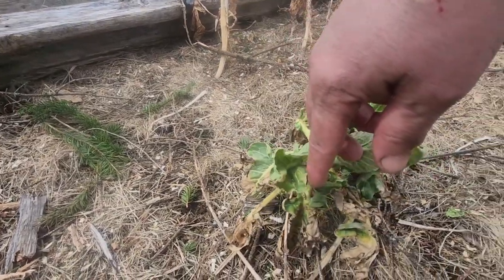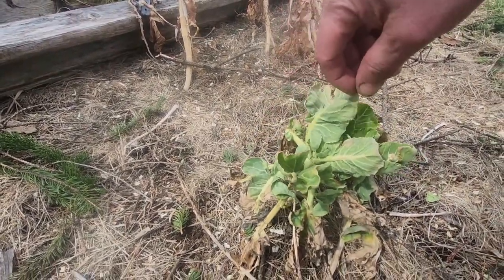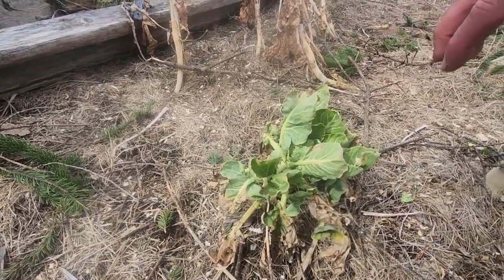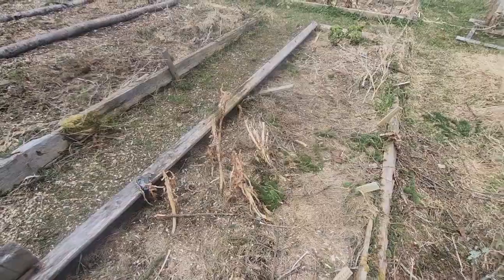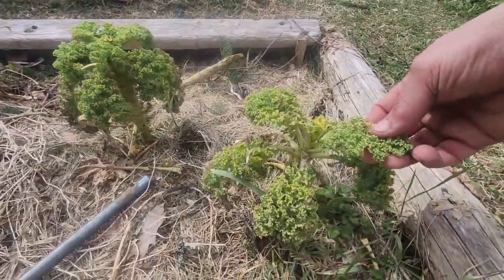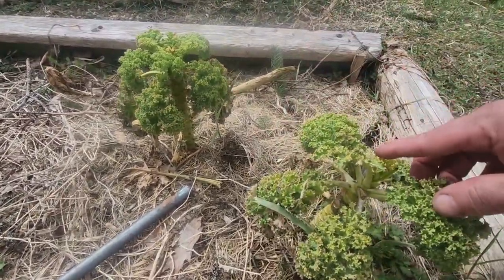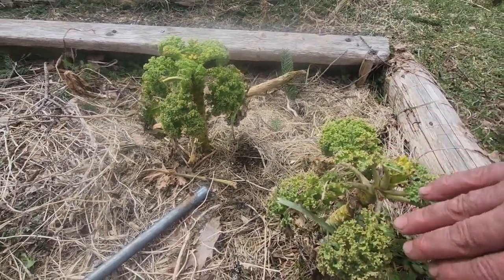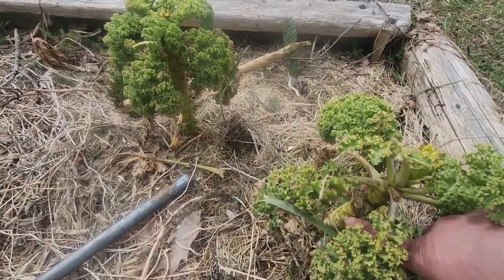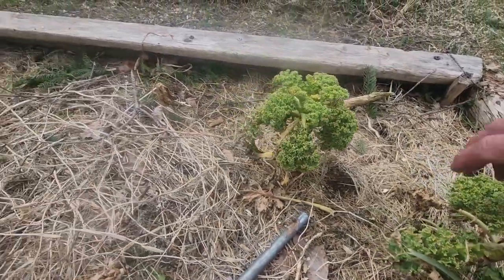I think this is a cabbage, but I'm not sure. But if it's not dead, I'm going to let it grow and see what it is. I had a cabbage 1 year before, and in the second year, it gave me 3 little small cabbage heads. So they're still fairly firm. I don't really see any real sign of growth. There just looks like there's a little spot right there that's growing. But we'll have to wait.